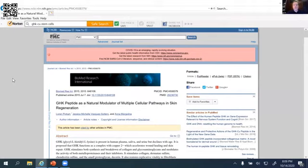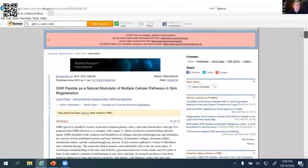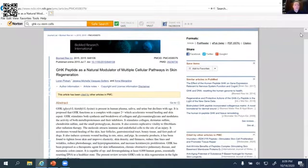What if we could use light to elevate a peptide known to influence the activity of stem cells in the body? And that's exactly what we're doing here. Now, Dr. Lauren Picard has spent over 45 years investigating copper peptide. As a matter of fact, he is the scientist that discovered copper peptide. And there's two peptides here that we're interested in, GHK and GHK-Cu.